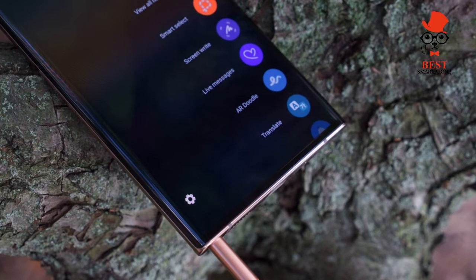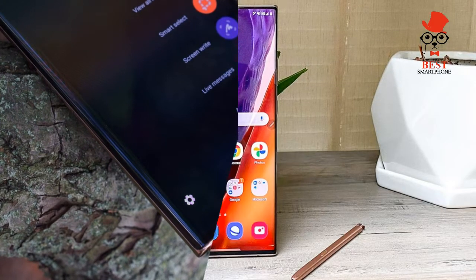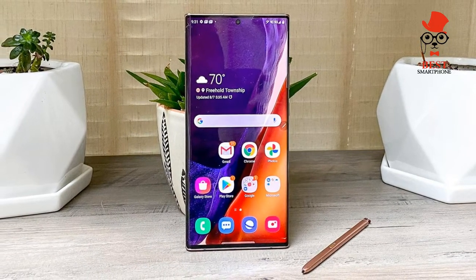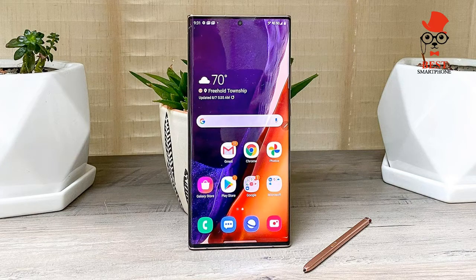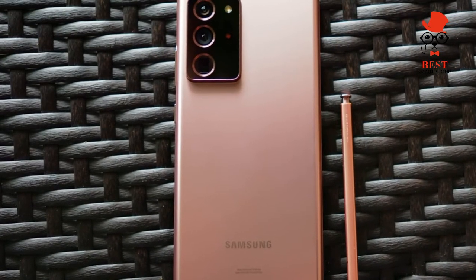Samsung Galaxy Note 20 Ultra review, design. Samsung has made its most elegant-looking phone yet with the Galaxy Note 20 Ultra. The squared-off edges combined with the sophisticated Mystic Bronze color give this handset a corner office vibe.